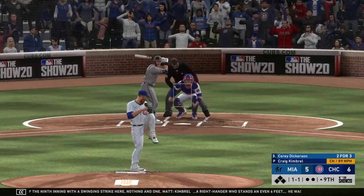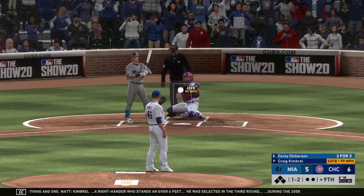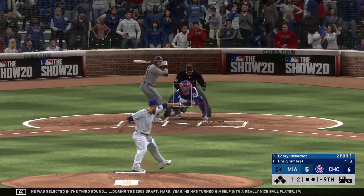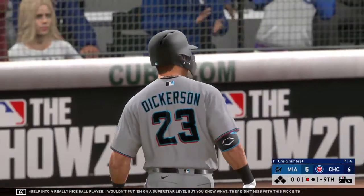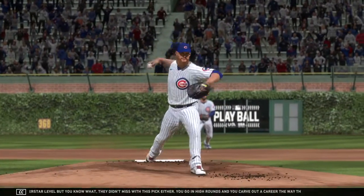Yeah, he has turned himself into a really nice ball player. I wouldn't put him on the superstar level, but you know what? They didn't miss with this pick either. You go into high rounds and you carve out a career the way this guy has, nice pick. And a swing and a miss. Good pitch there for the first out here in the ninth. Good job of making him chase a pitch for the strikeout there.